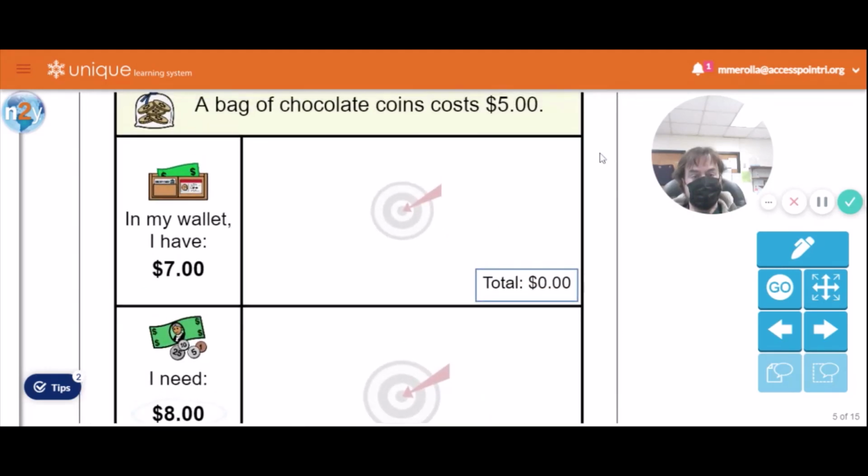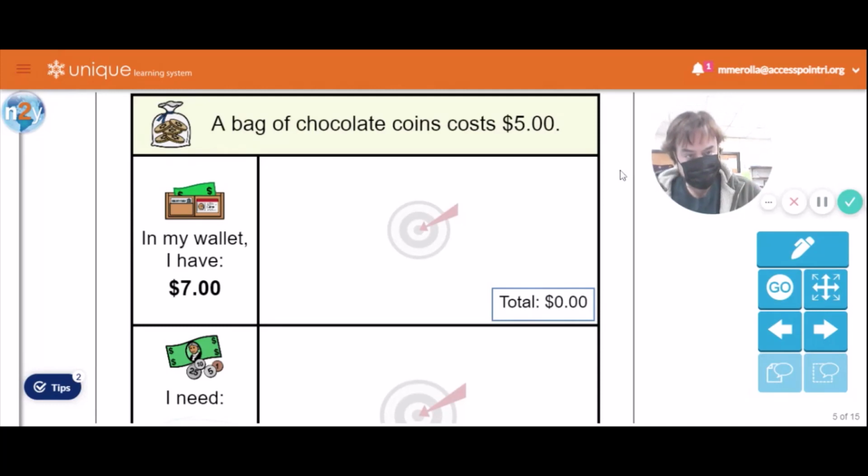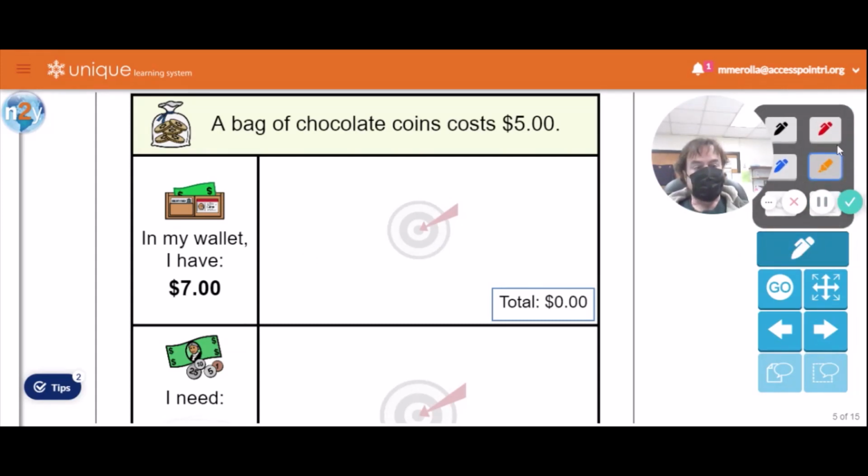Now we are on to the second page. A bag of chocolate coins. You know those chocolate coins that you eat that come in the foil wrapping? Cost $5. Oh boy. It's kind of expensive, huh? All right, so it costs $5, and in our wallet we have $7.